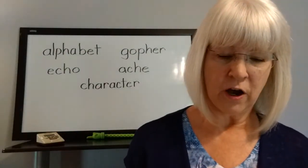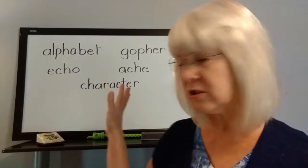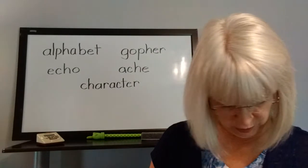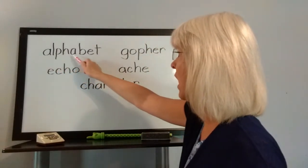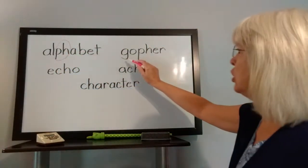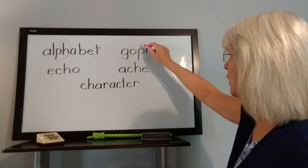All right, on your paper, you have some words that you're going to try to add that to. But let's look up at these here first, and this might give you some hints also. And so we're going to circle the special sounds we find in these words. Will you read them with me? Alphabet. There it is in phone. Gopher. The O is long, and there's PH in phone again.